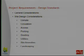The design standards, and what I've put up here is kind of a summary of the things that are included in the design standards. In the actual project requirements documents which you've received, there's a fairly extensive list of design standards that are specific to each of the individual projects. But the kinds of things that get considered as part of these design standards are climate, circulation, access, parking, grading, utilities, site amenities, landscaping.